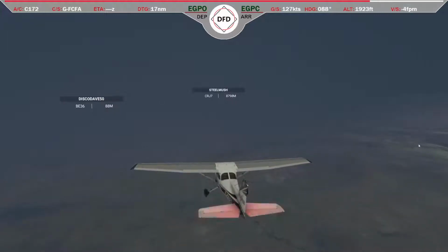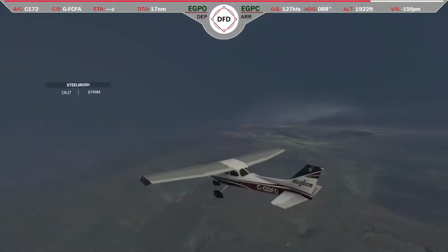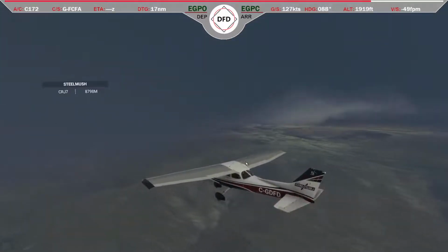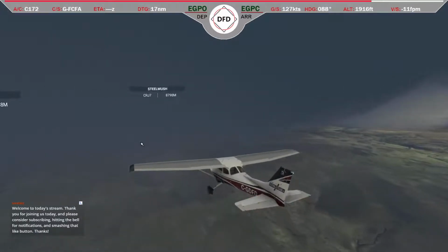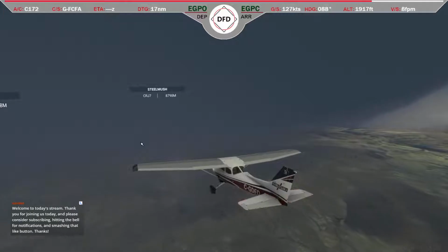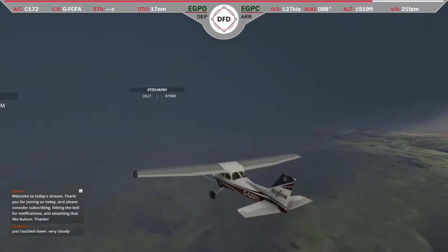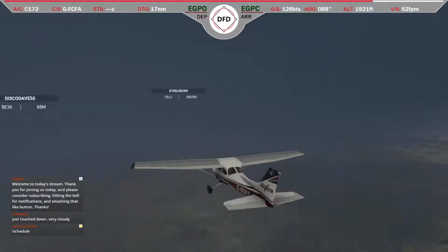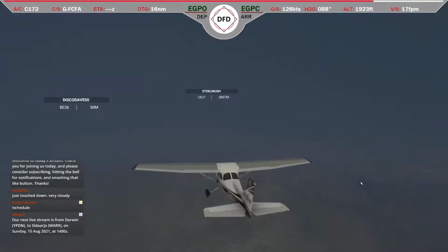Should start seeing signs of population. The coast is coming up from over here. We're coming up on an angle and we're coming towards it. Very cloudy? Okay. Well, kind of expecting it with the weather that's forecast.